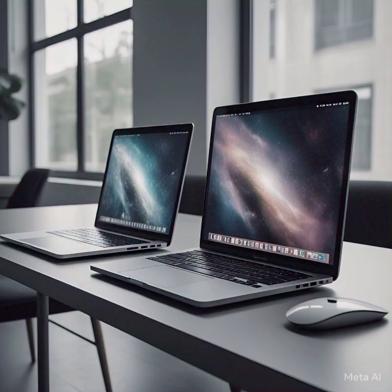Conclusion: M3 MacBook Air, evolution, not revolution. The M3 MacBook Air is an excellent upgrade for power users, but M2 MacBook Air owners won't feel left behind. If you're on an older MacBook or looking for the best lightweight MacBook, the M3 is worth considering.